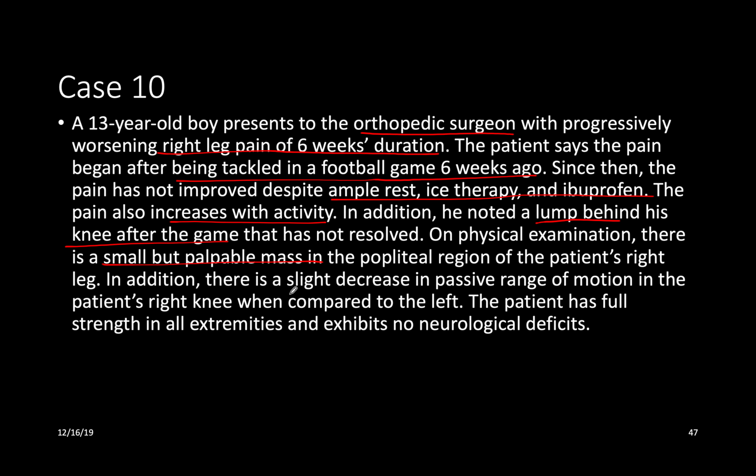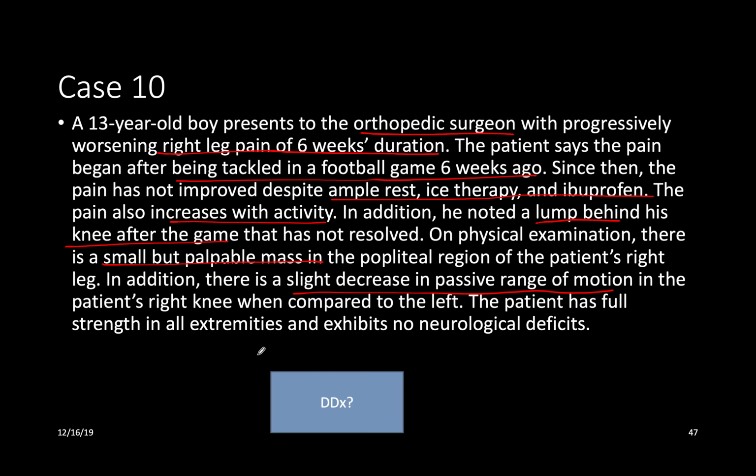In addition, there's a slight decrease in passive range of motion in the right knee compared to the left. The patient has full strength in all extremities, exhibits no neurological deficits. Differential diagnosis.